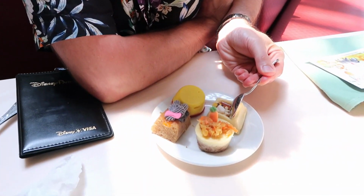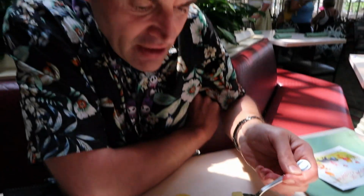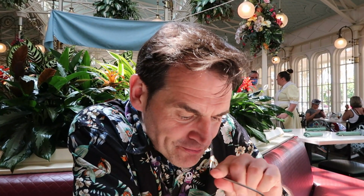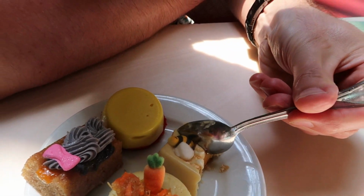Right, so this is the honey flan. Yeah. I did want to try this one. See, I'm not a lover of creme caramel and all of that sort of thing. Mmm. Yeah? That's really nice. It's got a very subtle honey taste. Honey's very strong, but this isn't. There's a very, very thin flan base with it. That's delicious. And I love the little bee on it. Can you see the little bee? Yeah, that's delicious. It's very much like a creme caramel. Yeah, which I don't like. But that's good.